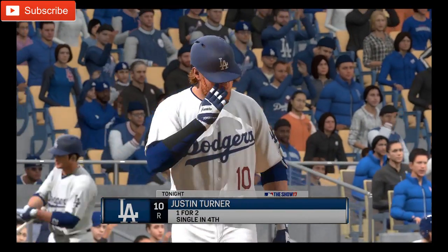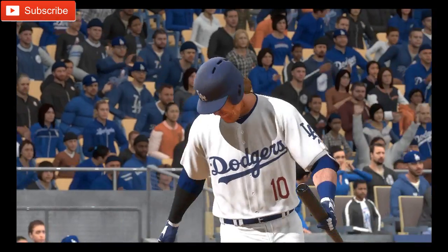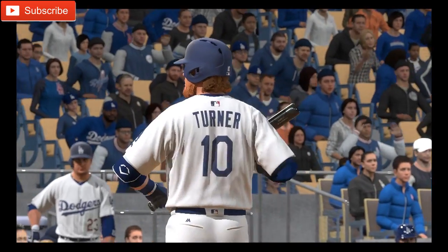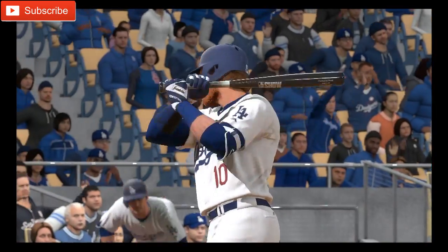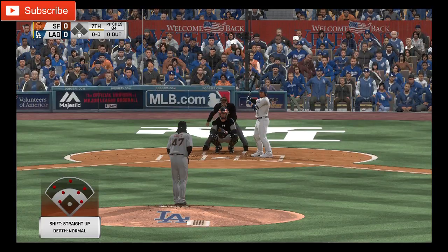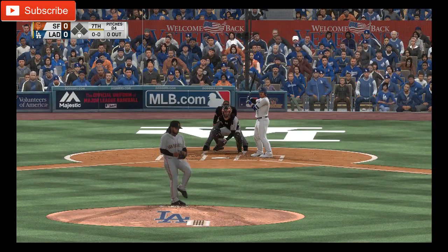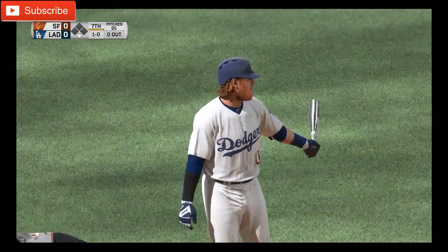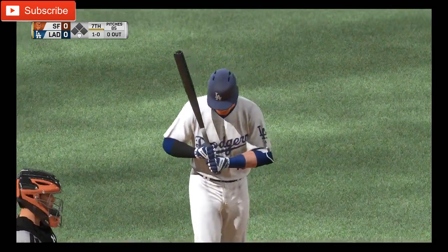Digging in and looking for more, Justin Turner. 1 for 2 on his line so far in the game. And with Adrian Gonzalez just around the corner, we'll see a lefty getting loose in the bullpen now. Ball 1. Wow, count now 1-0 with a real good slugger up at the plate.